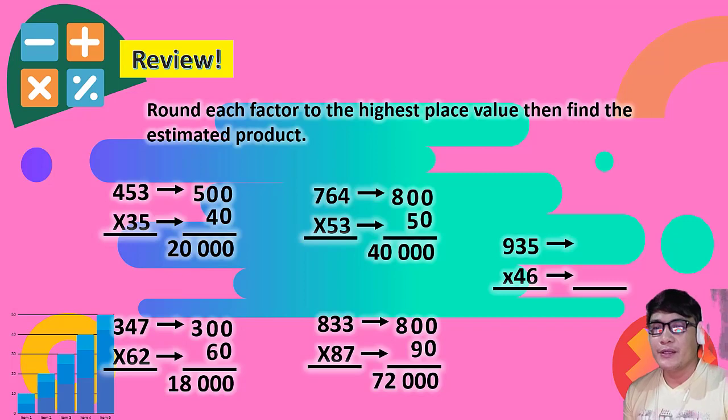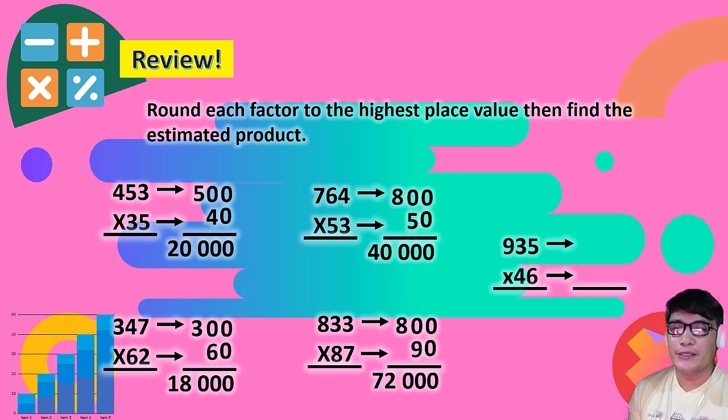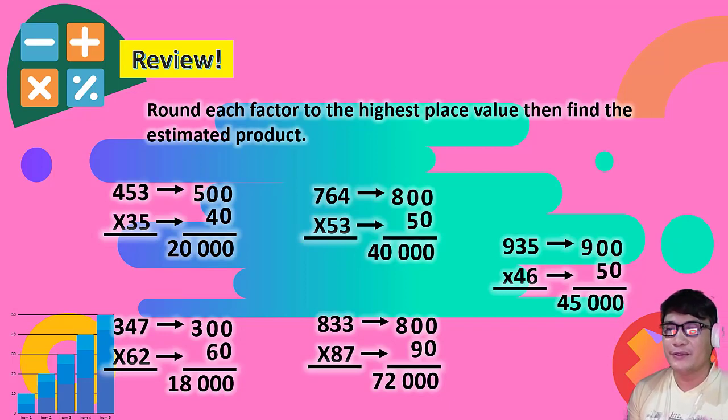Very good. And 935 times 46. 935 becomes, that is correct, 900, and 46 becomes, yes, 50. And the estimated product is, very good, 45,000.